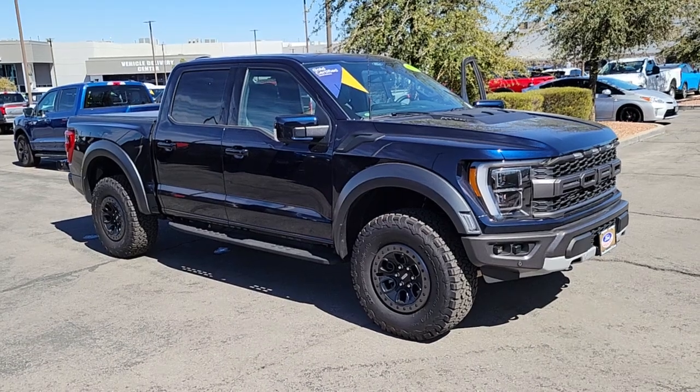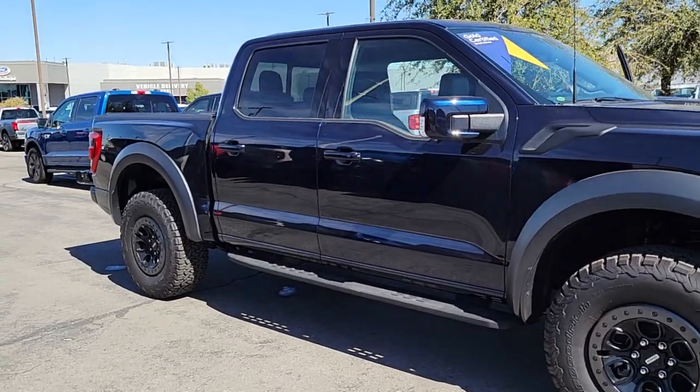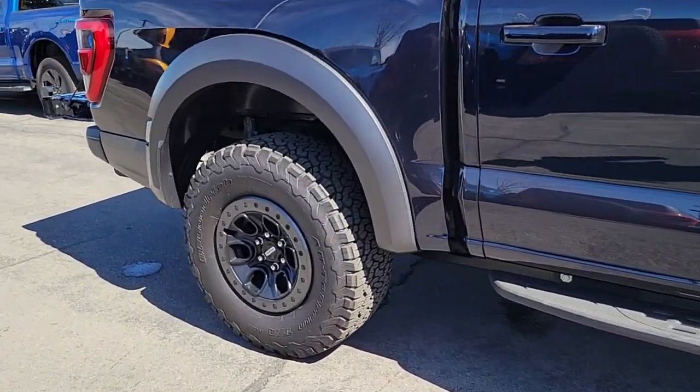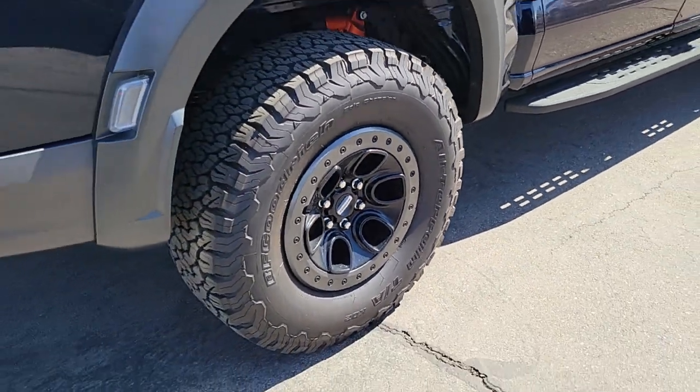Your next car could be the 2022 Ford F-150. With less than 5,000 miles on the odometer, this vehicle stands out from the rest. Take a closer look at this full-size F-150.